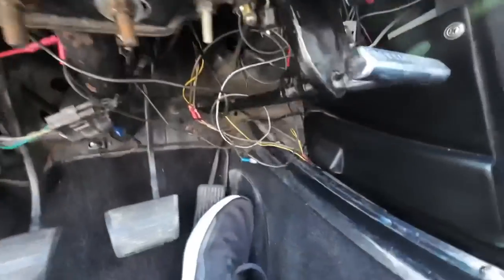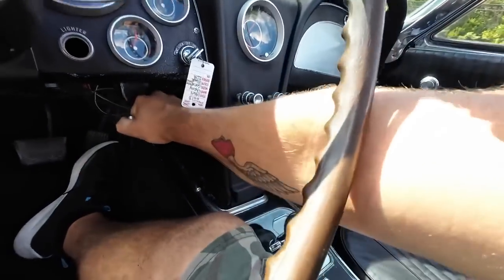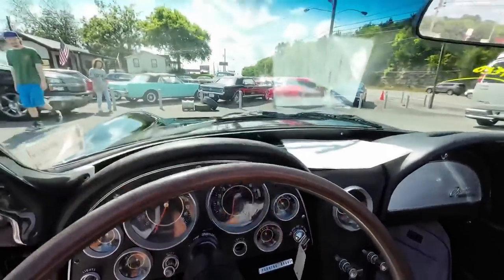On this side, hood release and the brake. See if the parking brake's doing anything. It does feel like it's under pressure there, so should be working. All right, let's hit the road. See how it runs and drives.